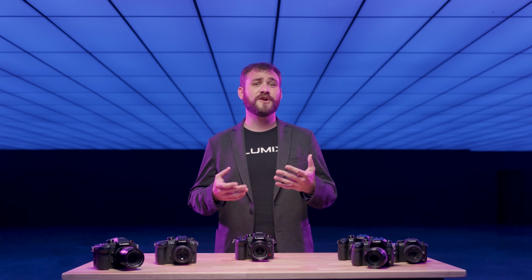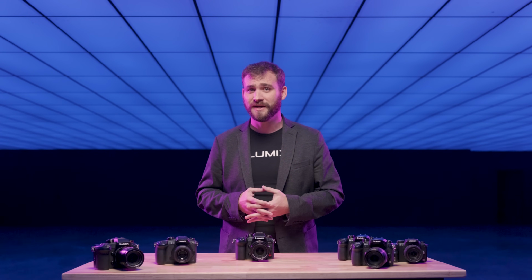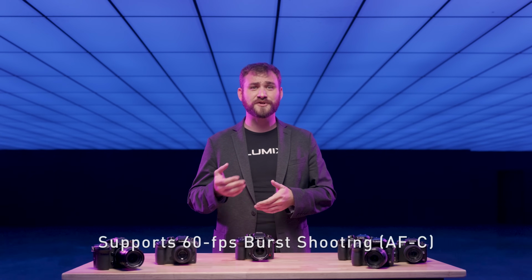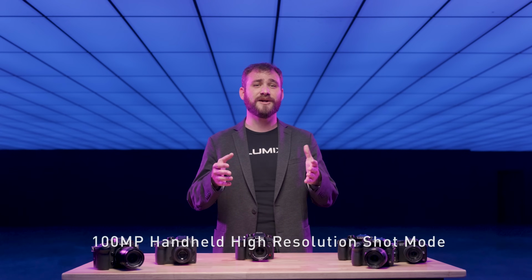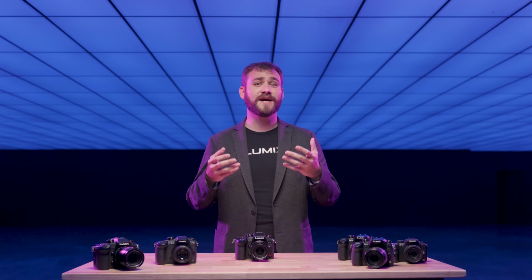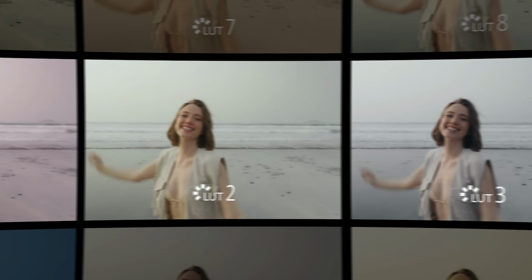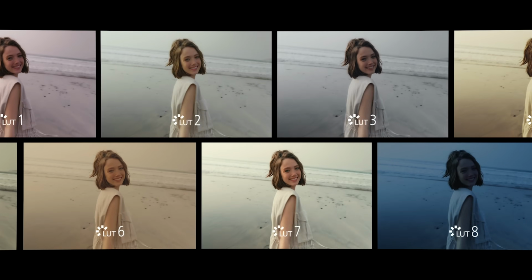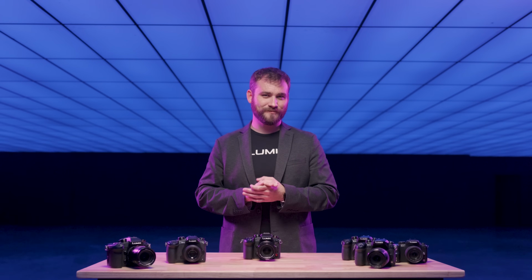The LUMIX GH7 also inherits professional features from the LUMIX G9 Mark II, such as 60 frames per second burst shooting in autofocus continuous and 100 megapixel handheld high-resolution shot mode. Additionally, the newly announced LUMIX Lab is compatible with the GH7, enabling ultra-fast connections with your smartphone and LUT-applied images for quick turnarounds.